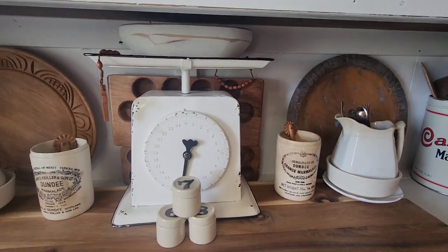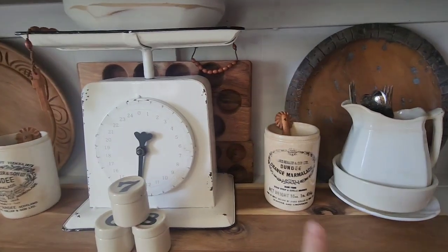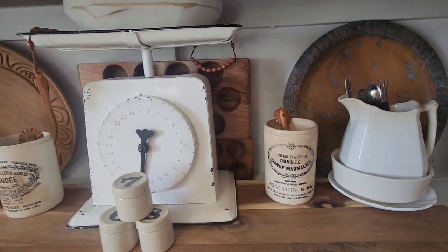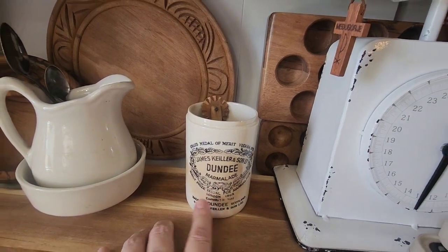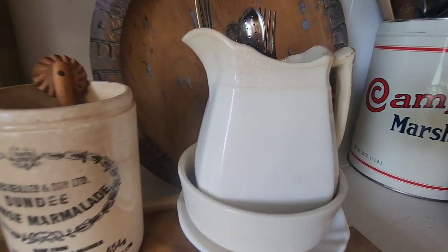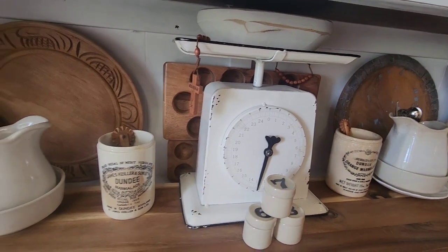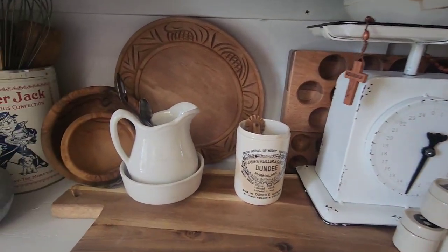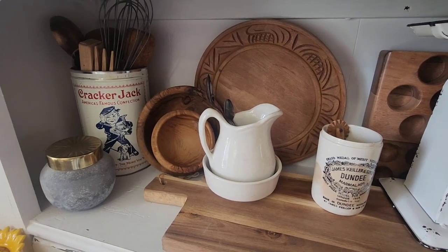So here's my scale. I thrifted these not too long ago. I have 2 Dundee jars here. This was my favorite. This is the one I got for $4.99 at my favorite thrift store. Another stained and crazed creamer. This is my little scale that I brought back from Asheville when we were there in the fall. Another breadboard, but that is not like a traditional breadboard, I don't think.